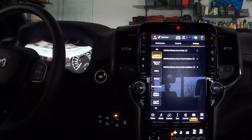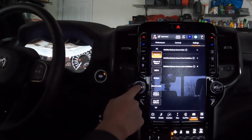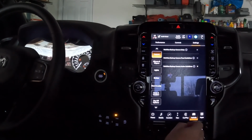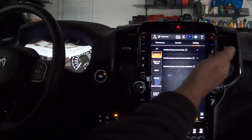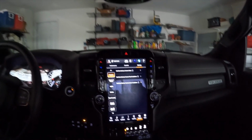All right. So that is all display here. What's nice is you do have some duplicate controls here for the volume and for the tuning. You have screen off. You can turn it all the way off if you want to. You have a mute button, we have the HVAC controls, and we have more controls on this side too. So just a lot going on there. So that is the center infotainment system.